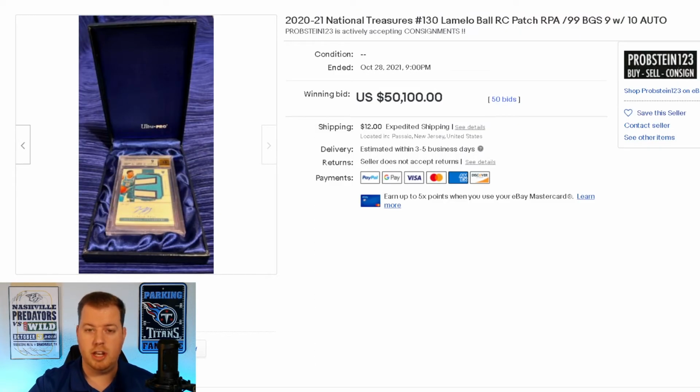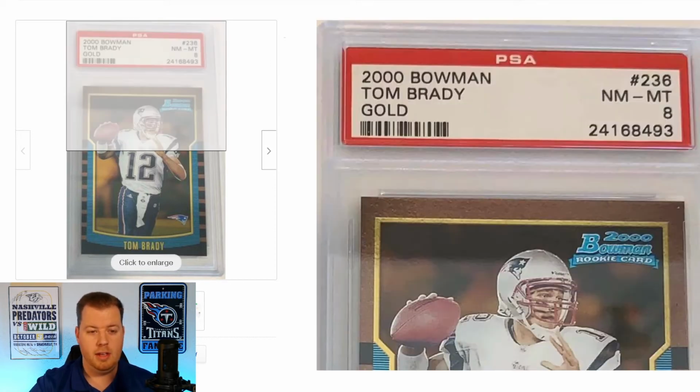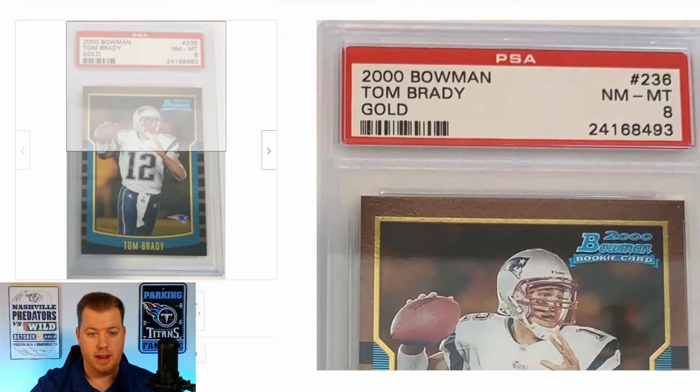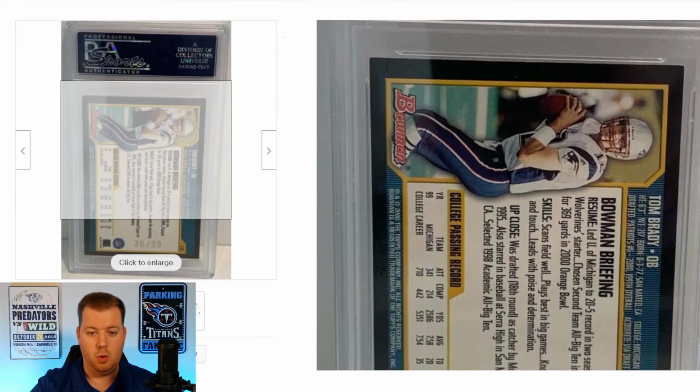Let's go to our next card. It's another football player and another Tom Brady card. It's Tom Brady 2000 Bowman Gold. This is an old PSA label, an old PSA holder, and this card is gorgeous as well. Rookie card, Tom Brady, near mint 8, which you don't really get that kind of grade in these cards. It's pretty hard to find cards of that high a grade, especially for these older Bowman cards.